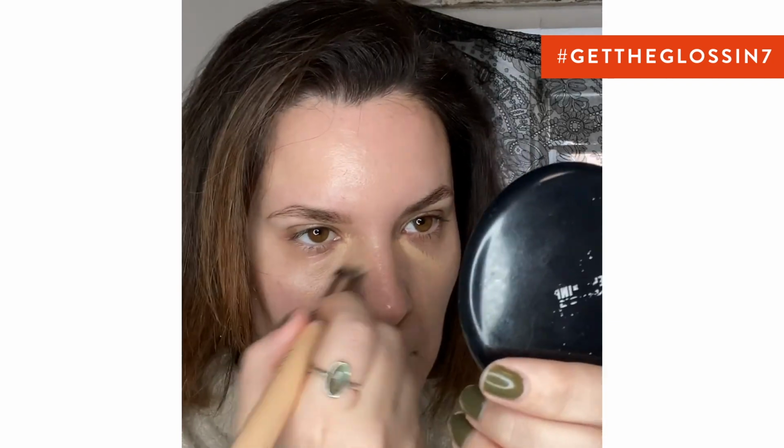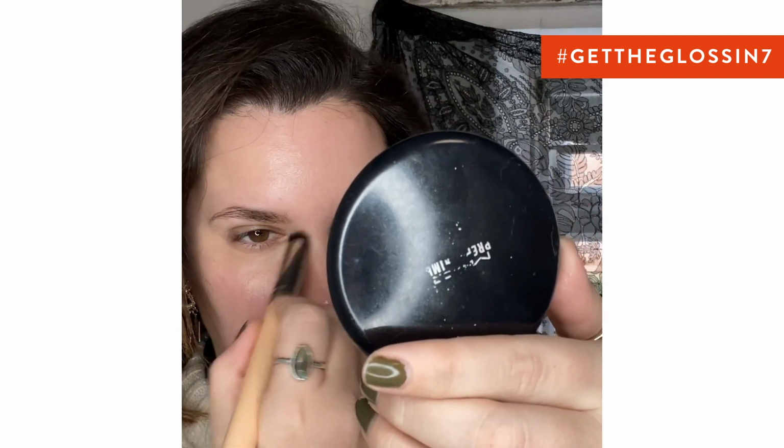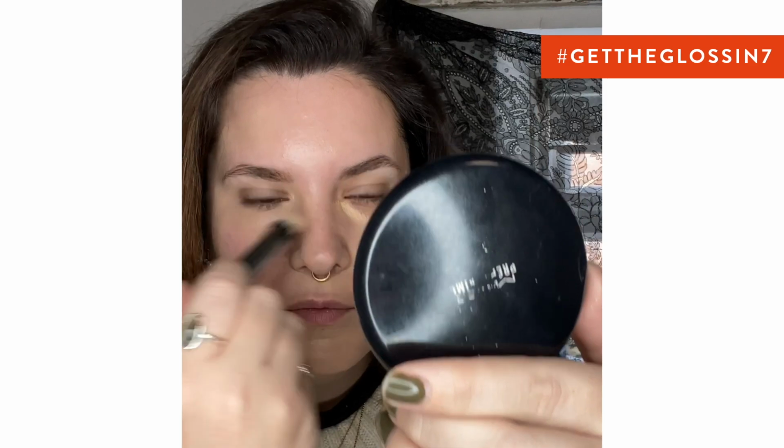I'm just going to go back to my mirror. Feeling even hotter. Just blending that through. Sorry if I was blocking the mirror at the camera there. Okay. So now I'm going to do a bit of milk blusher. This is the colour Perk. Blend that in.